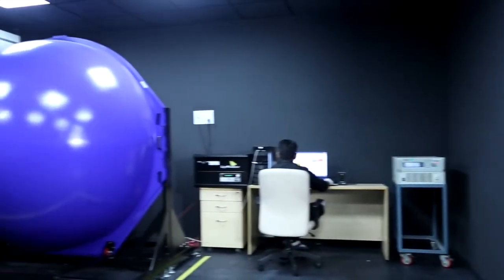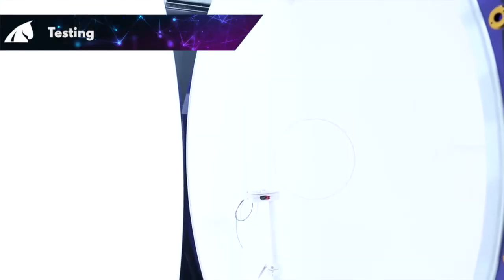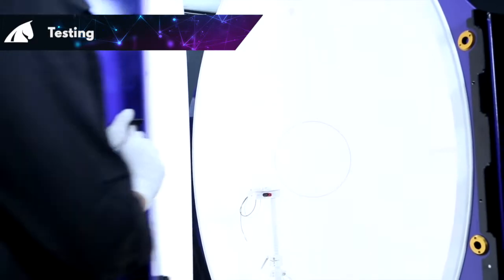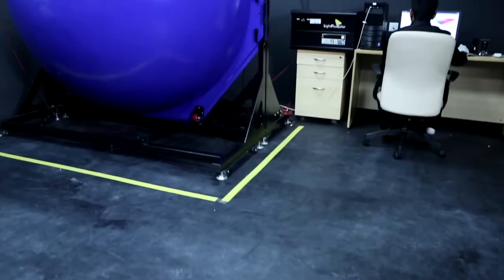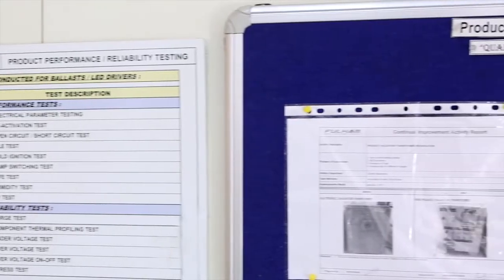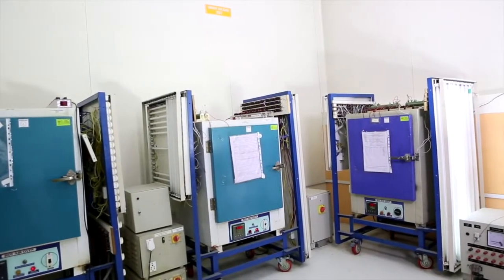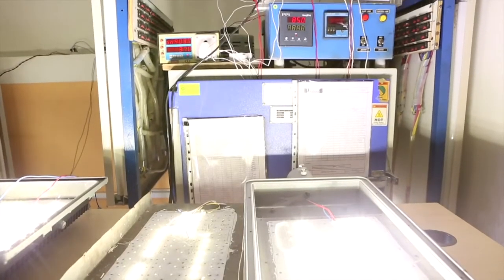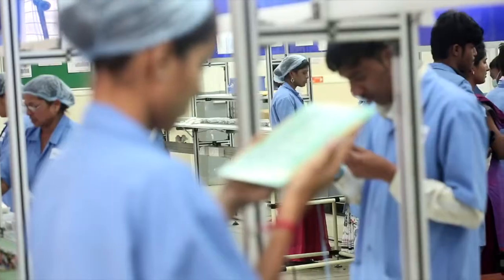Fulham provides several value-added services to its customers, which include light output testing of fixtures and LED modules, for which it has the best-in-class light integrating sphere from LabSphere USA. Fulham also conducts luminaire reliability testing for its customers, which include thermal tests, mechanical tests, and IP tests, which aid our customers in ensuring high-quality products are delivered by them in the market.